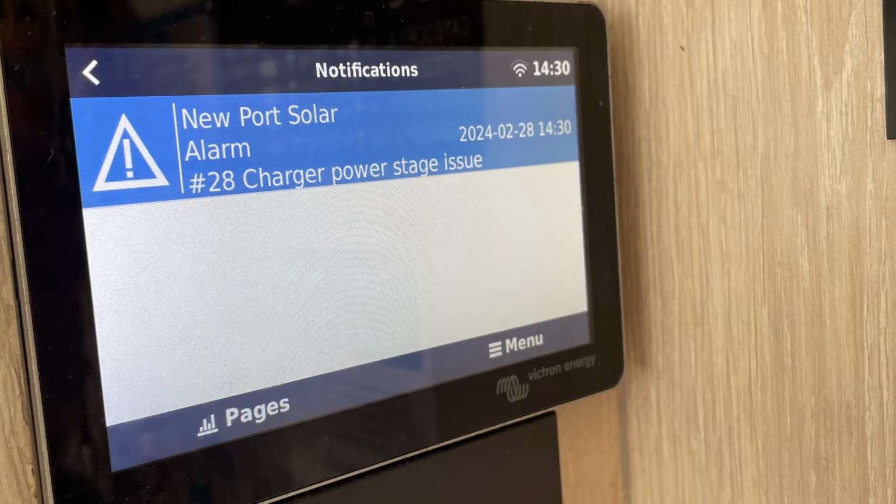The solution, according to Victron, is to remove all the wires from the MPPT and then reconnect all the wires back to it. If that doesn't remove the fault message, there is a fault with the actual MPPT and it must be replaced. I was distraught, as these are in the order of $700 here.